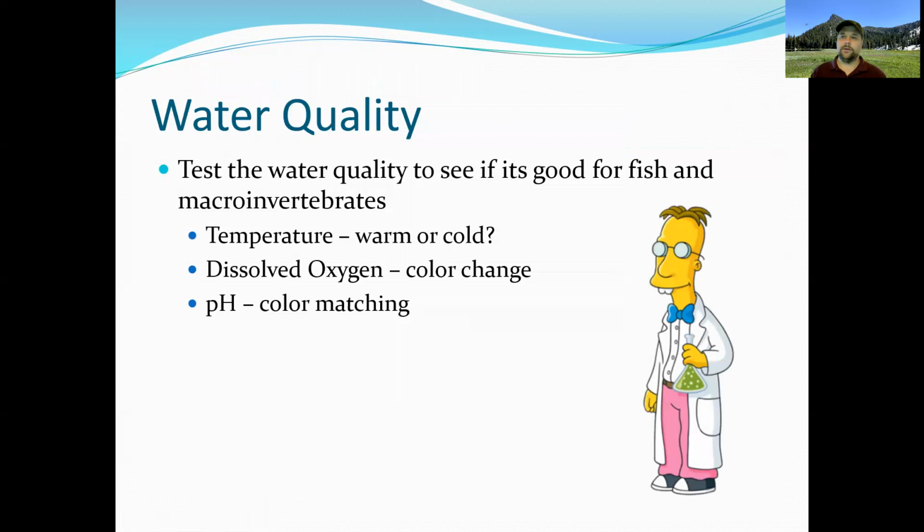So, water quality, module number 3. We test the water quality to see if it's good for fish and macroinvertebrates. Specifically, we'll look at temperature. Is the water warm or cold? Is it good for the fish? As we talked about in our quiz, fish like cold water. So is it cold enough for the fish, or is it too hot? A lot of the area streams, and even the rivers, are too hot for the fish during certain days or times of the year.